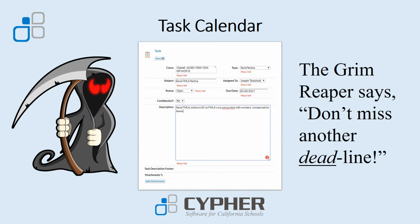There are various types of tasks that can be set. This one here is a reminder to send a notice. You enter the subject here, send FMLA notice. Each task is assigned to a user. The status can be open or closed. You assign a due date, and that's where it's going to show up on your calendar.